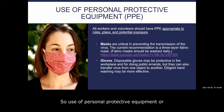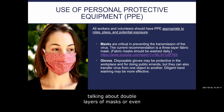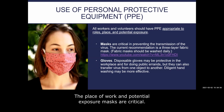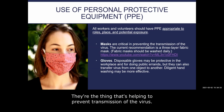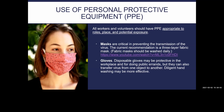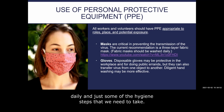Use of personal protective equipment, or PPE, we all know how important that is. Carolyn just talked a little bit about some of the new guidance talking about double layers of masks, or even wearing 2 masks if you're going out. All workers and volunteers should have PPE appropriate to their roles, the place of work, and potential exposure. Masks are critical. They're the thing that's helping to prevent transmission of the virus. The current recommendation is a 3-layer fabric mask. And we have a YouTube video here, which you all will be able to have access to, that talks a little bit more about those masks and washing them daily and some of the hygiene steps that we need to take.